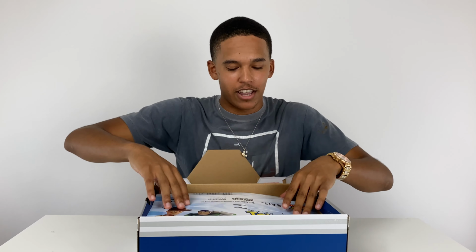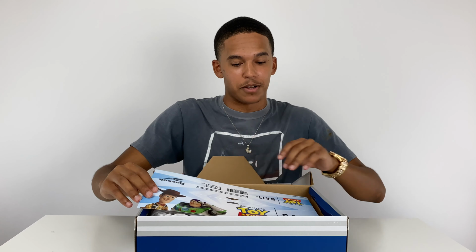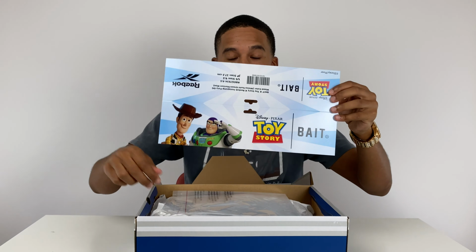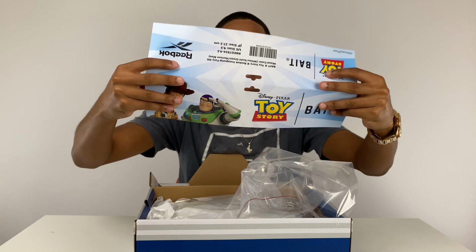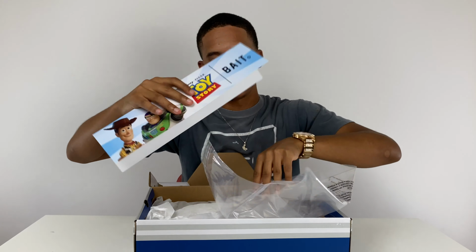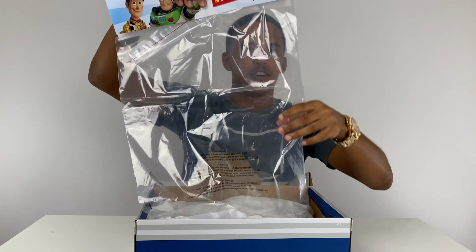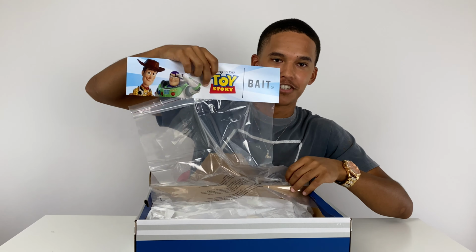Right off the bat, the packaging is ridiculous. I got these off of eBay, by the way. You have to win a raffle in order to get these sneakers. I didn't win that raffle, I didn't have luck, but they come in toy packaging. This folds over like so. And then you put the plastic in here, just like this. And then you put the shoes in the plastic. And you can hang it on your wall like an old school toy, which is so fire.